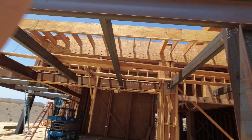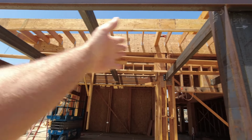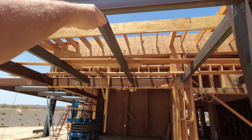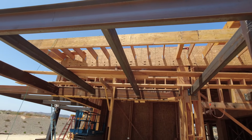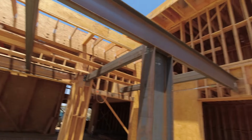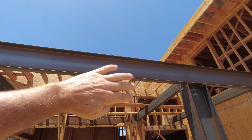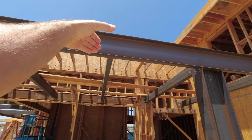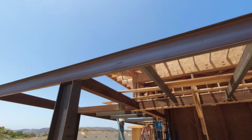We do have some 2x10 ceiling joists that are going in here up above, between those. And 6 inches of that steel, those are 4x10s, 6 inches of that will be exposed. Okay, it's all C-channel. Water will not sheet over the top. We're gonna have a trough built behind there, and there's gonna be drains all the way around this thing.